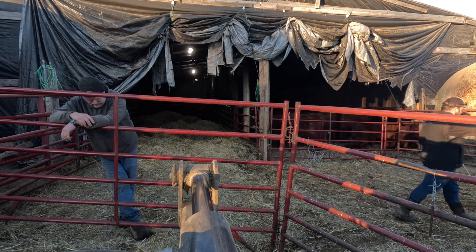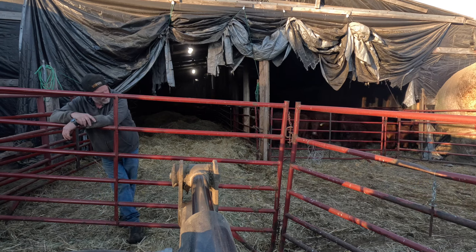It's open to the corner right down here where we put the wind fence in.